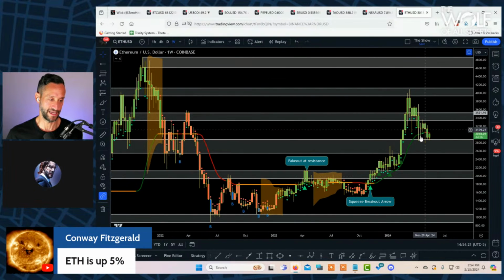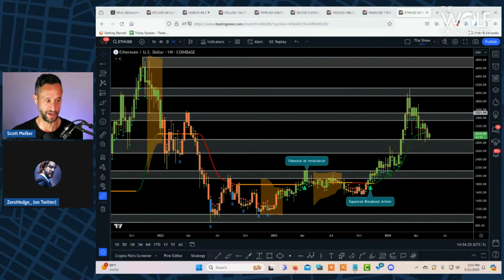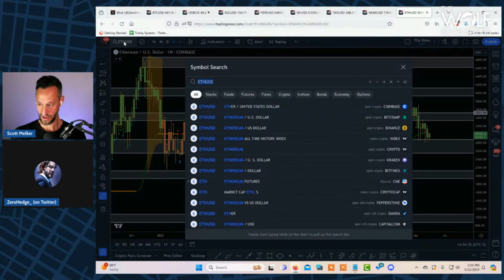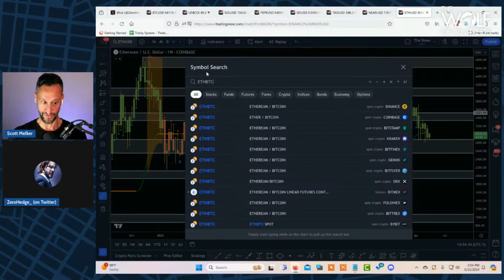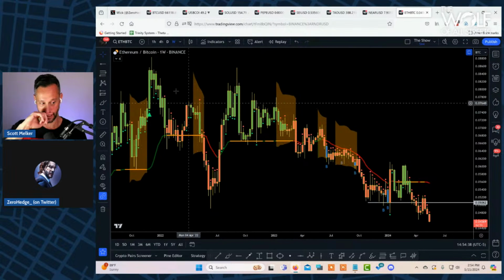So ETH is up 5%. What are we talking about? We're looking at the Bitcoin pair. It's just been absolutely destroyed. If you had a choice to sit in Bitcoin or in ETH, it's been a bad run if you were sitting in ETH, and that was the point. And now if you do ETH divided by Solana, I'm sure it's going to look even worse.